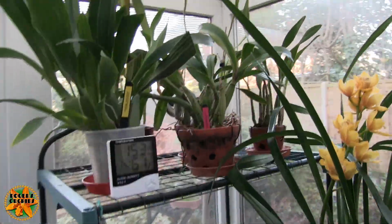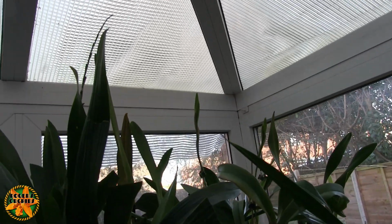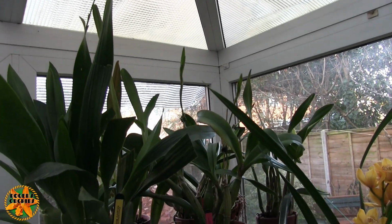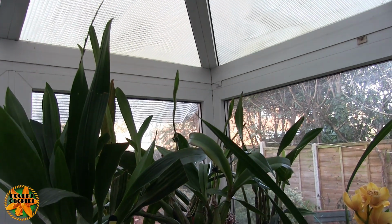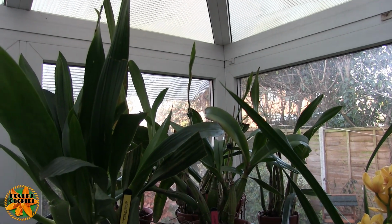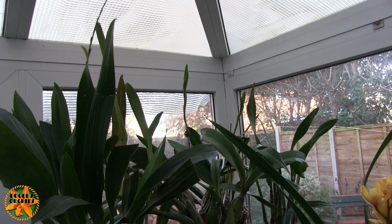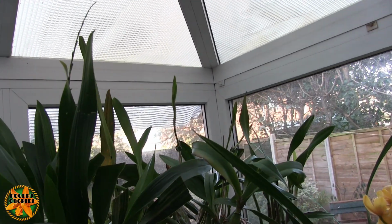The Laelia anceps spikes are pushing on. I think I would have to agree, I read somewhere, that if your Laelia anceps is in good, suitable light, you don't get the ridiculously long spikes. Whereas if it's not in enough light, you do. So that looks like it might be true, because it's certainly had good light this year and the spikes aren't very long. I mean, they're not forming their buds yet, but they will be soon.